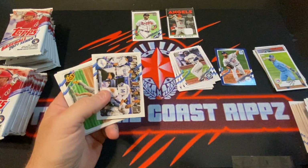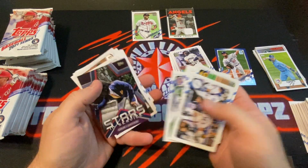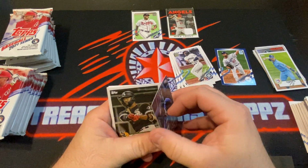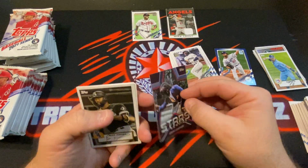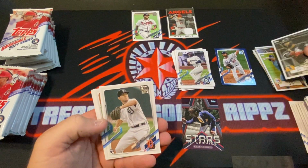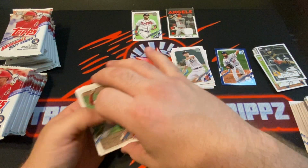Evan White, rookie. I'm gonna kind of breeze through some of these base cards. I don't know if you guys wanna have to hear every single name. Stars and Stripes. Andrew McCutchen. That's an interesting card. I haven't run across any of these in the opening of any of 2021 cards yet. Eloy Jimenez, 52. Casey Mize, rookie. Sixto Sanchez, rookie. And that's it for that first pack.